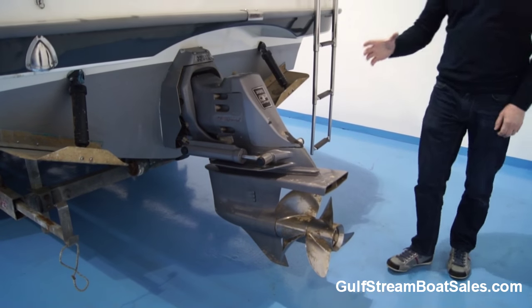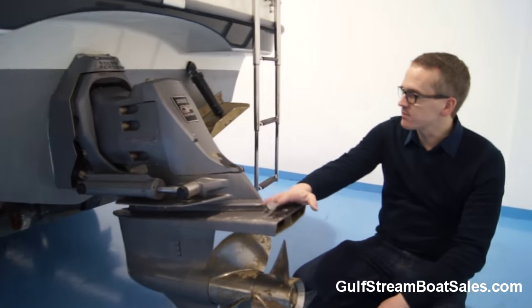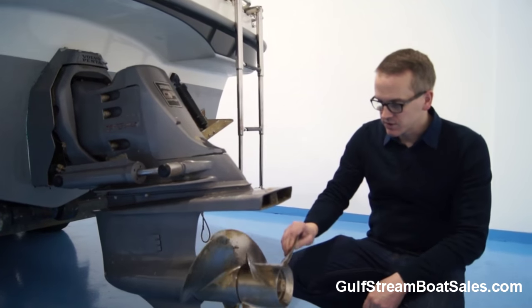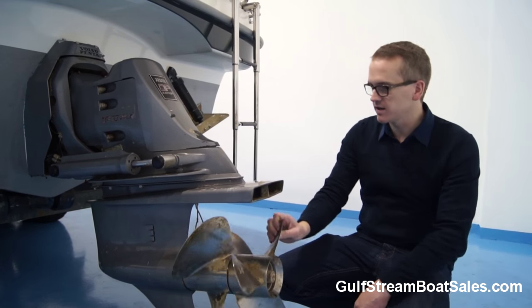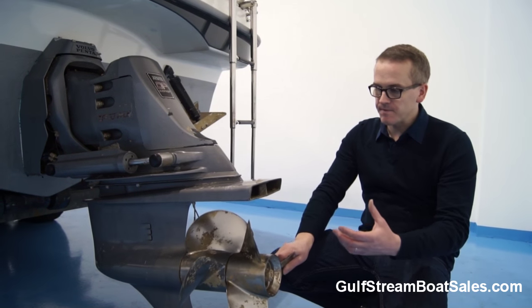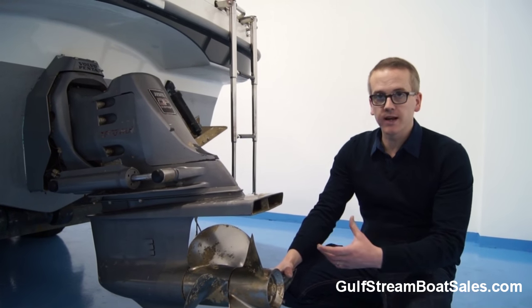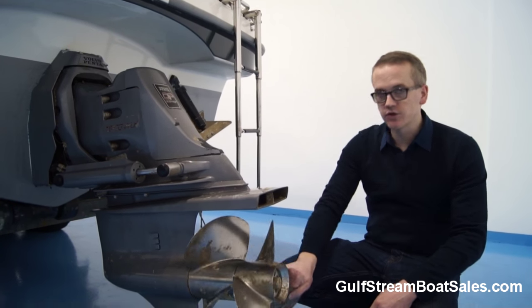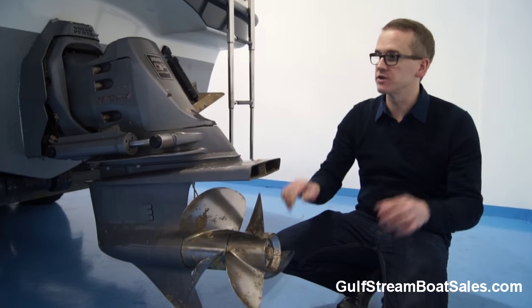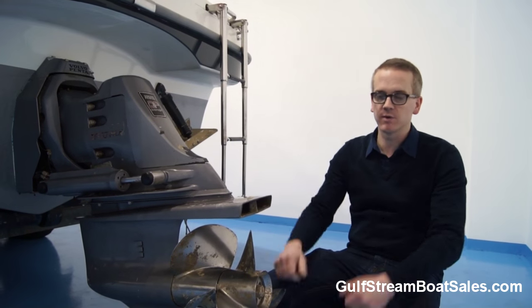The boat's fitted with a Volvo Penta D3 190 horsepower stern drive, and it's matched up to this dual prop drive. So we've got twin stainless steel propellers. They're counter rotating on a single shaft, so you get really good power transmission to the water. So it gets the boat up on the plane quickly, keeps it on the plane down to lower speeds, and it also means you get good tracking stability whenever you're just tootling along at slow speeds. So that means you don't have to saw away at the steering wheel so much to get it going straight.